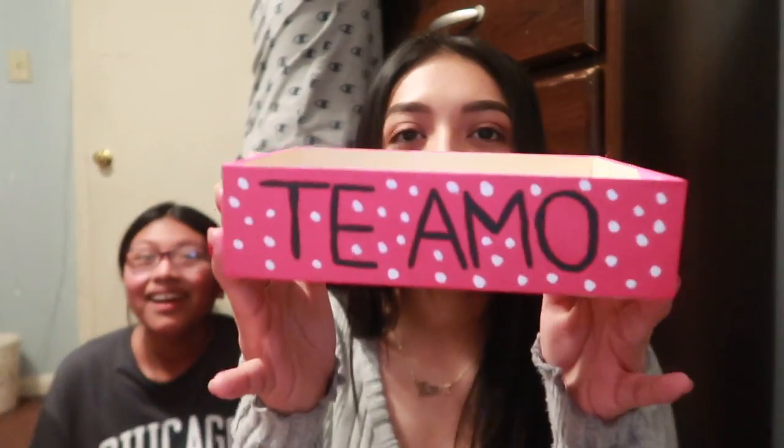And next thing is I got him another little box. It says Te Amo in Spanish. I painted it and everything. But yeah, I'm gonna try to make it pretty in here.